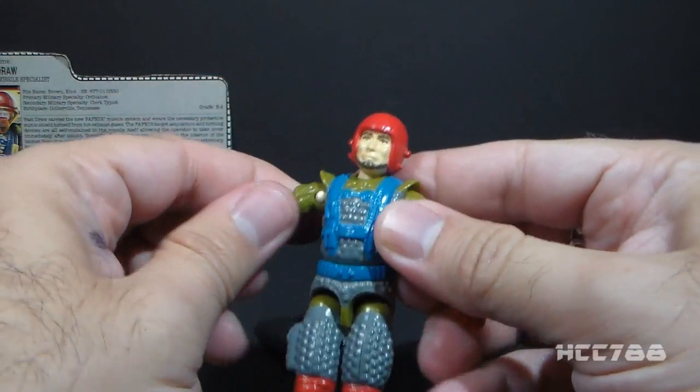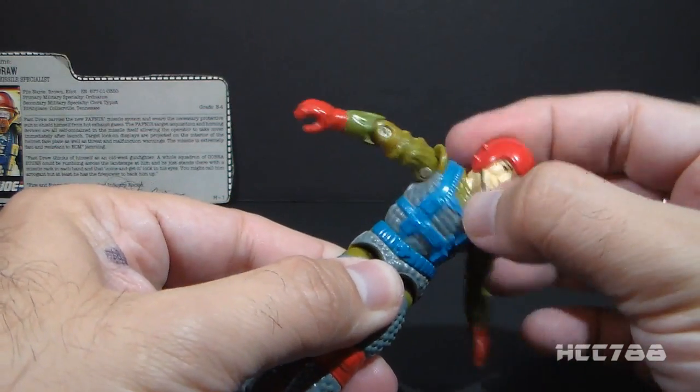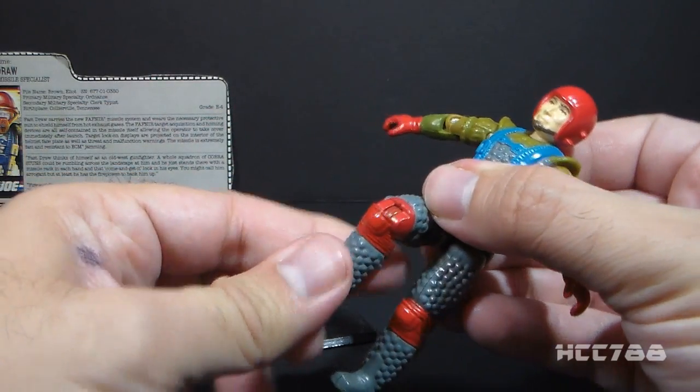The figure was held together with a rubber O-ring that looped around the inside. That allowed the figure to move at the torso a bit. He could move his legs apart about so far. He could move his leg at the hip about 90 degrees and bend at the knee about 90 degrees.